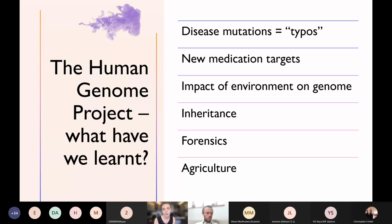And we've learnt about mutation. So this is when typos are in the sequence. If you get a wrong letter in the wrong place, you can have problems like cancer, diabetes, and disease. A lot of genetic diseases have been discovered. We can also come up with new medication targets. Medications and tablets that enter our bloodstream and into our cells can target areas of the DNA based on their sequence.